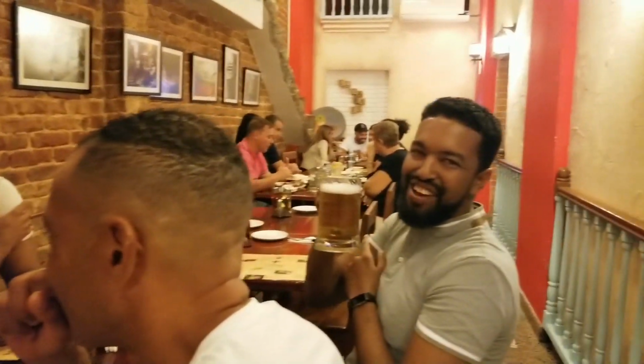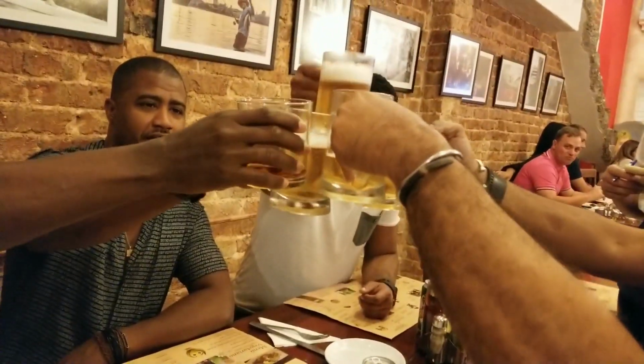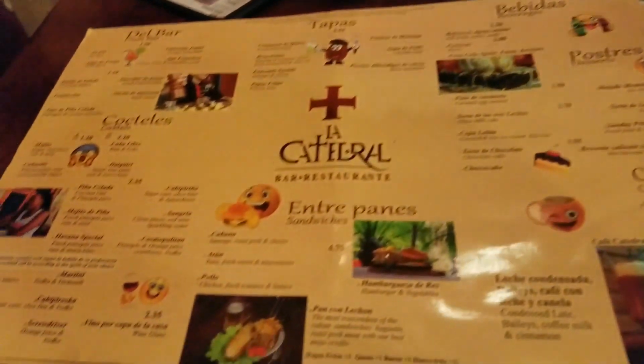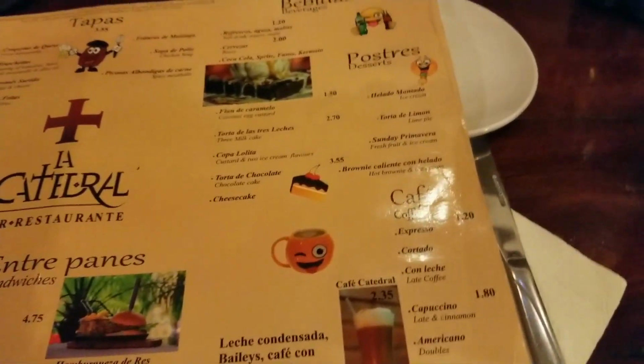Chris was about to order a beer for food, man. So I'm the only English-speaking guy of the group. But I gotta learn my Spanish, man. I gotta up my game, man. Being around these guys inspires me, and going to different places inspires me. This is the restaurant. Menu.